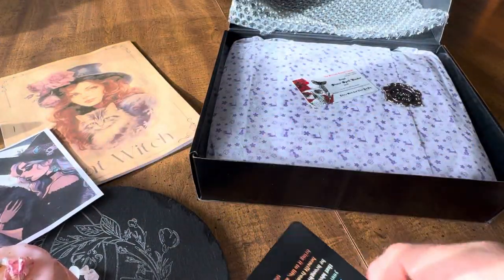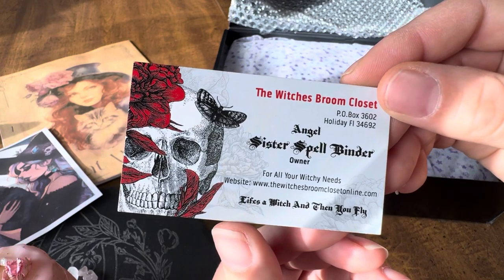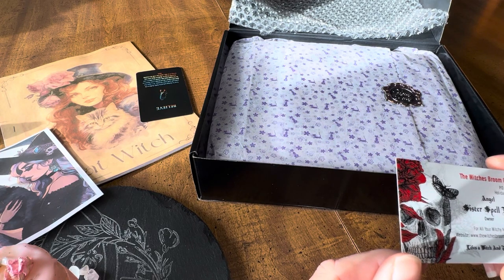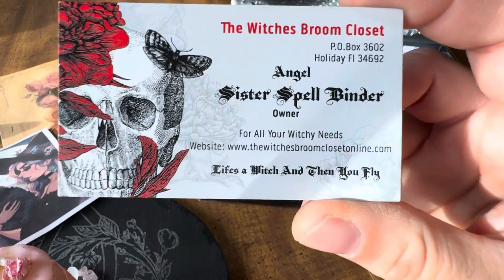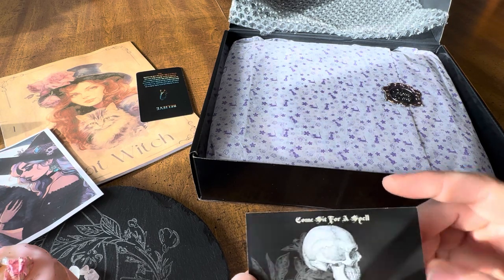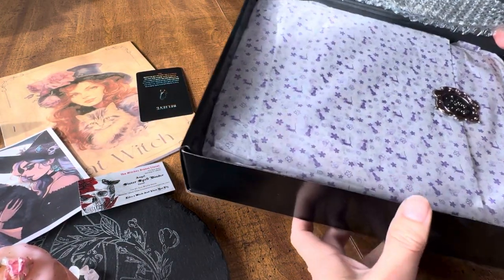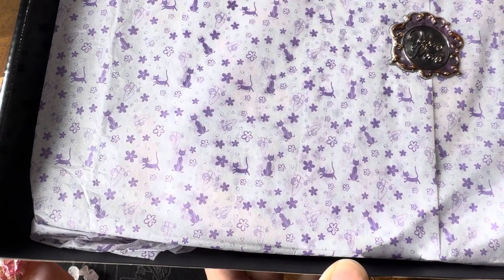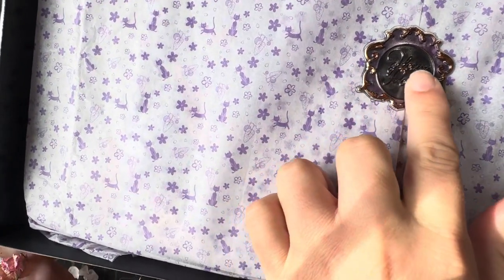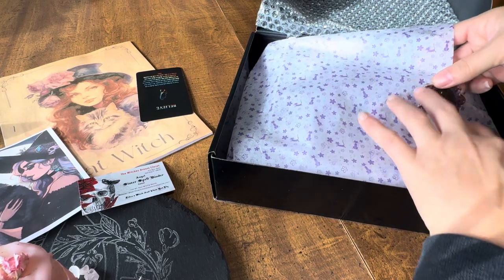Let me put this over here. I love that. The witch's broom closet. Angel sister spellbinder. So Angel's the owner. Okay. For all your witchy needs. Life's a witch and then you fly. I love that. That is so freaking cute. Come sit for a spell. All right, so that's cool. That's her little business card. I'm already liking this. Oh my goodness. Do you peep this? It's little cats and flowers. How freaking cute is this paper? And she has a stamp that says thank you. Oh, it's just beautiful.